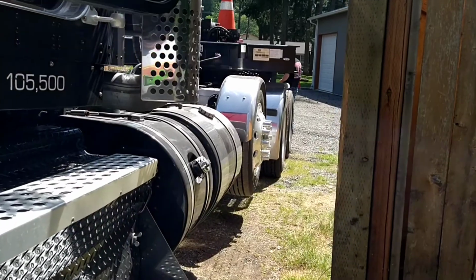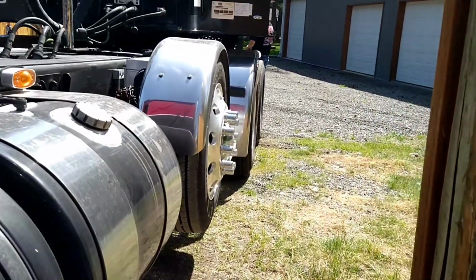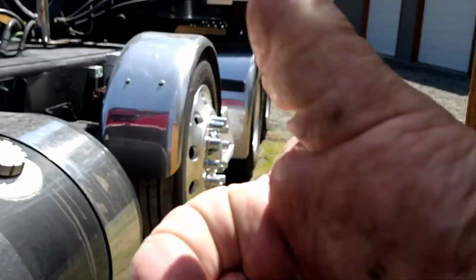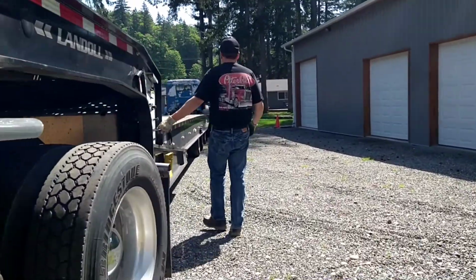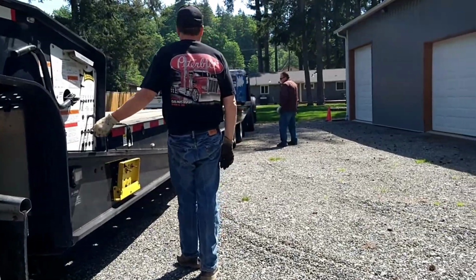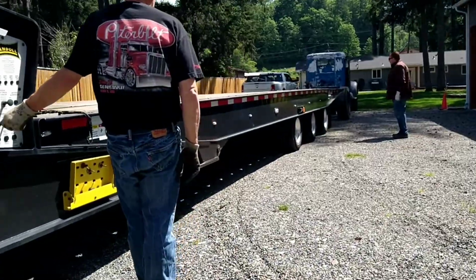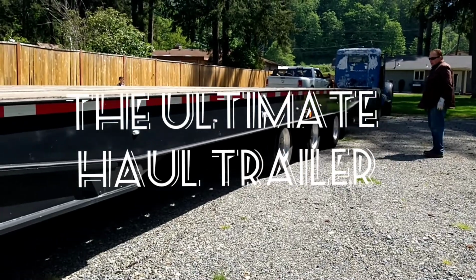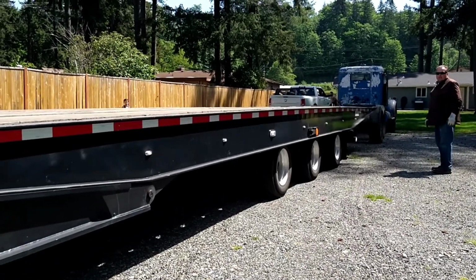So the schizophrenic neighbor will have something to complain about. A great big truck in my driveway. What do you mean, guys? Big thumbs up. How cool is that?